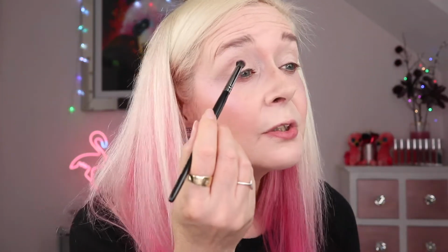So to begin, I'm going to use Angel, and I'm just going to use a light dusting of that in my crease just to set my primer. And I don't do that always, but I think it might help because I'm going to be blending some quite dark shades. Might just help to give them something to blend into. And it'll also stop that concealer creasing quite so badly, which is what it's doing now.